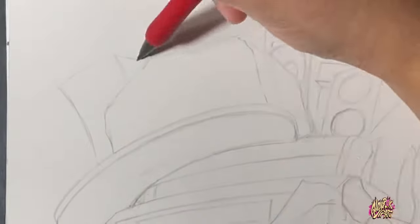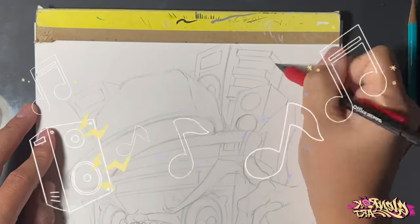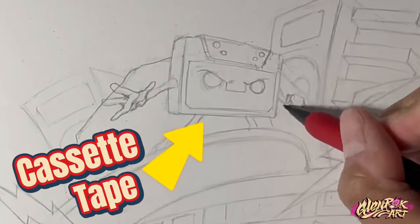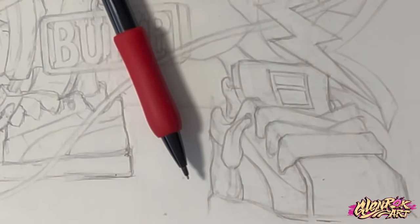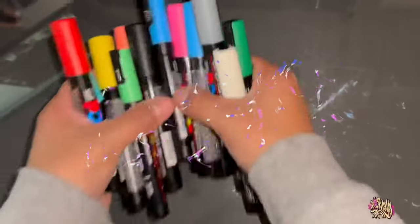So now I'm working on a little cityscape in the back made up of a few speaker boxes and buildings. And I'm gonna add a few lightning bolts to exemplify voltage, electricity, and power coming from this boombox. Alright guys, so it's finally time to add some color to this design, so let's get busy.